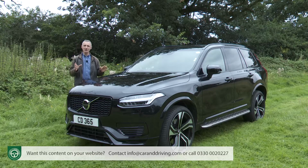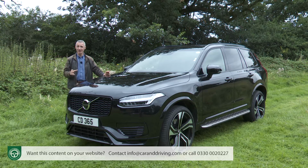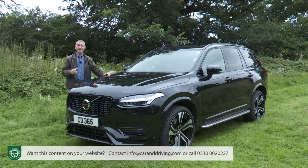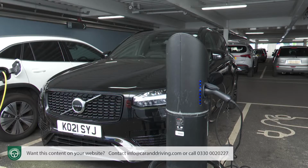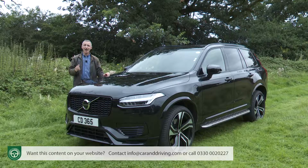The second generation XC90 was a car that fans of the brand anticipated impatiently, and what we got when it arrived in 2014 was worth the wait. Absolutely everything about this Mark II model was fundamentally new and engineered to set fresh class standards, and nowhere was this more evident than with the Recharge T8 plug-in hybrid petrol-electric variant that we're going to look at here, which, like the rest of the range, was usefully updated early in 2019, creating the car we're going to look at today.